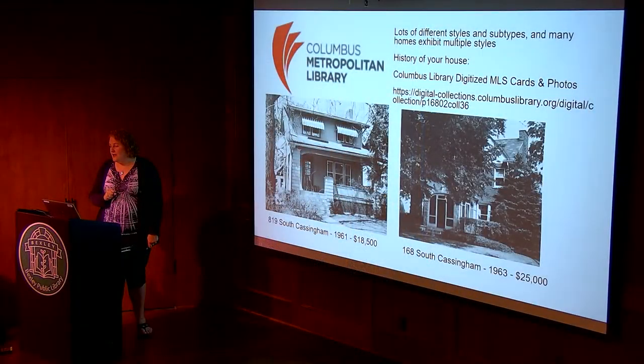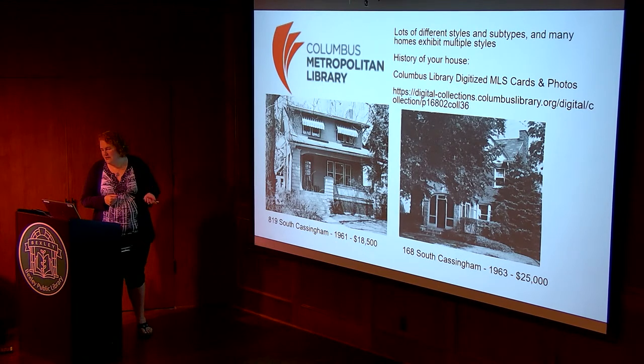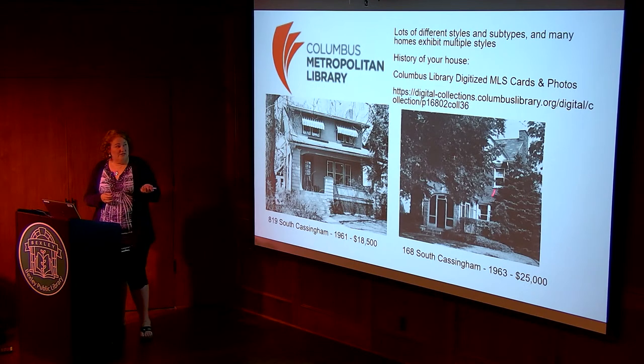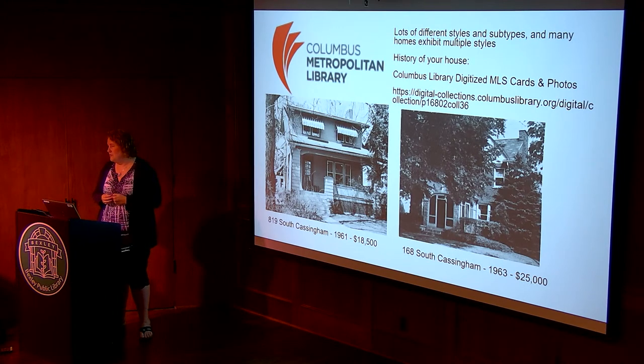Another way that you can look up some fun is the Columbus Library has digitized their MLS real estate cards and photos from the 1960s. It's a pretty short time frame, so this year my house was in there, but there were two more houses that were in there of the nine that are on the tour. But it's fun to look up your address and see if you're in there. This is our arts and crafts house, 819 South Cassingham. In 1961, it sold for $18,500. And then the one on the other side, which I had showed you previously, 168 South Cassingham, in 1963, sold for $25,000.